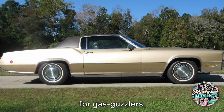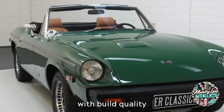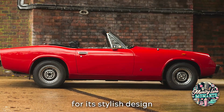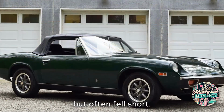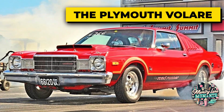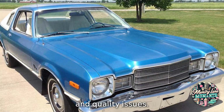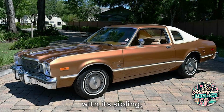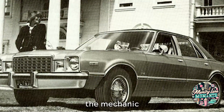The Jensen Healey, a British sports car that battled with build quality and reliability. It's remembered for its stylish design but disappointing performance, a car that aimed high but often fell short. The Plymouth Volare, a car that promised much but was let down by recalls and quality issues. It shared its problems with its sibling, the Dodge Aspen, a car that often visited the mechanic more than the open road.